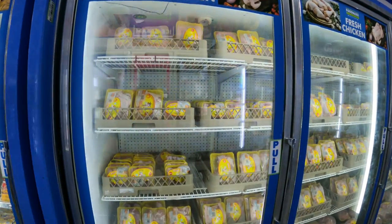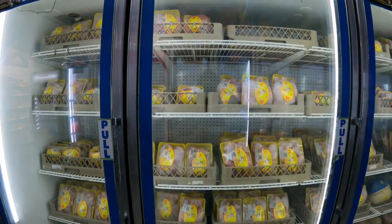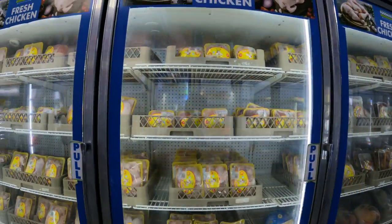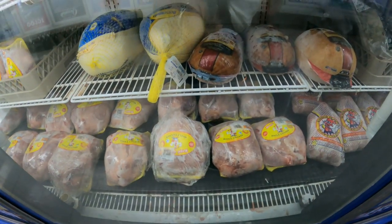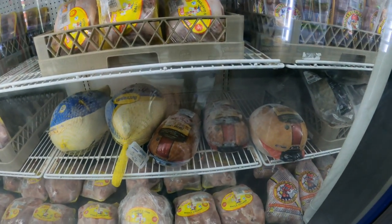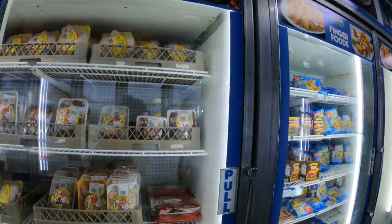And then over here, this is a whole chicken. So you can have it whole. I think they do have the cut up pieces in another freezer, but this is whole chicken. You can just come and pick up whichever you like. And there is the ham, the hickory ham in there too.